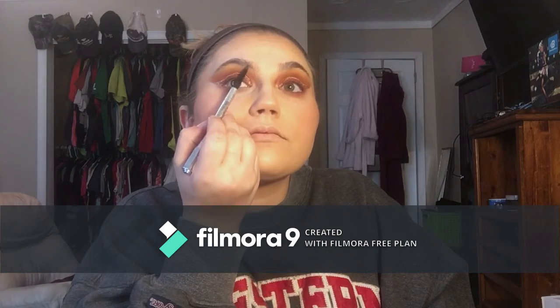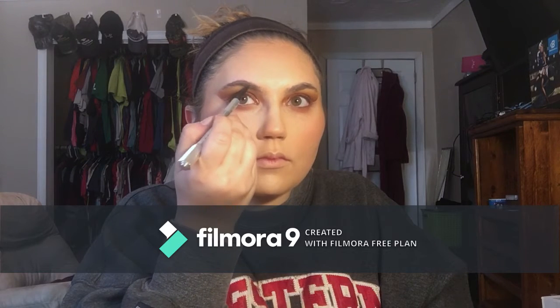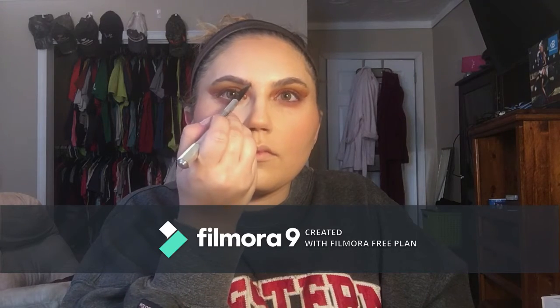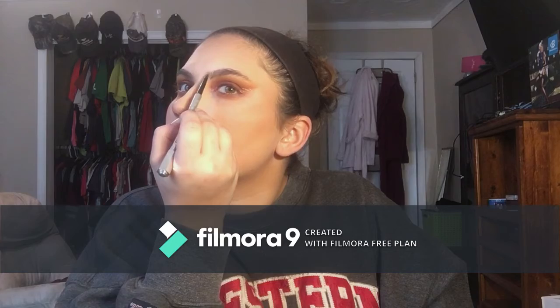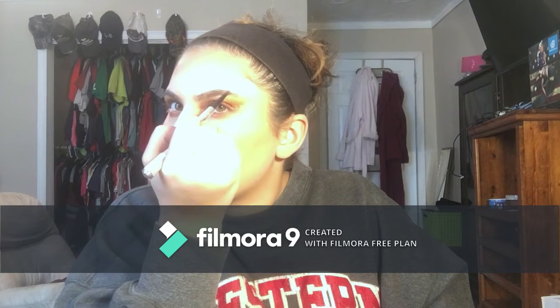I use the Benefit Precisely My Brow Pencil in 4.5, and I've been using this ever since Influencer sent this to me probably about 4 or 5 months ago, maybe longer. Yeah, probably more like 9 or 10 months ago, but I really enjoy it. I think it makes my brows look nice and natural. I can fill them in without looking too boxy or fake. So I recommend this. It's very easy to use. It's hard to go too heavy or hard on the product.